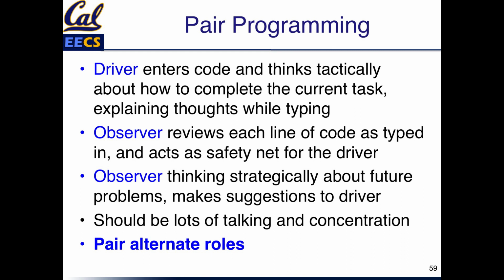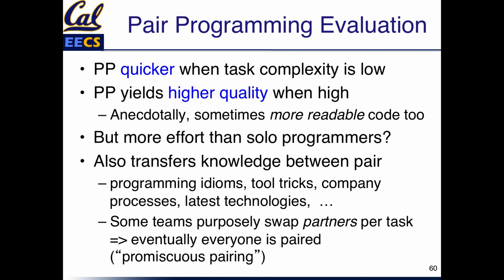It's an important part of pair programming that you alternate roles. You don't want one person always to be the driver and one always the observer. So after 10 minutes, you swap and go back and forth. How well does this work? When it's not very complicated, it's quicker. When it's complicated, it yields higher quality code, and since somebody's looking at it, maybe more readable code. But some studies indicate it's more effort than solo programming, that you don't get twice as much productivity from two programmers in a pair as from one.